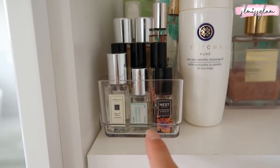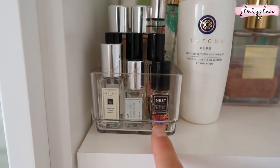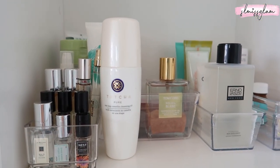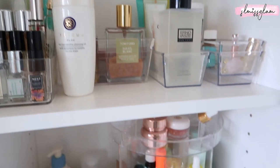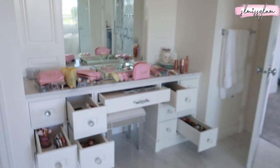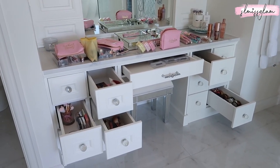I also put a ton of my little baby fragrances in here. So I just got this Nest one from Sephora. I have a Jo Malone. And these are basically all the things that I've been using every day for skincare. So I do love it. And back to my makeup, which is what it's looking like right now.